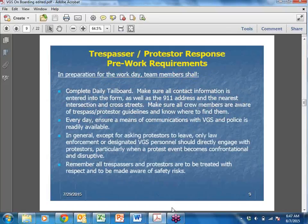This is a huge topic. I'm sure everybody follows the news. Okay, the trespassing and protester response and the pre-work requirements.